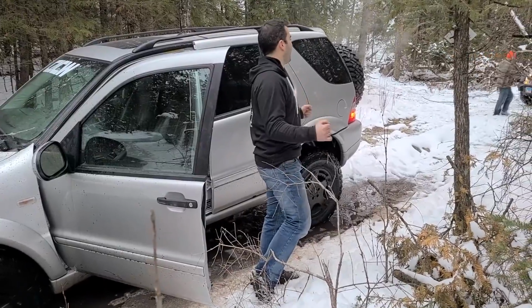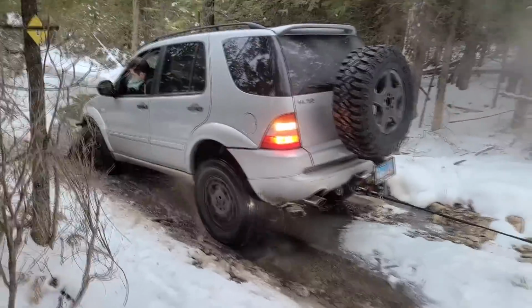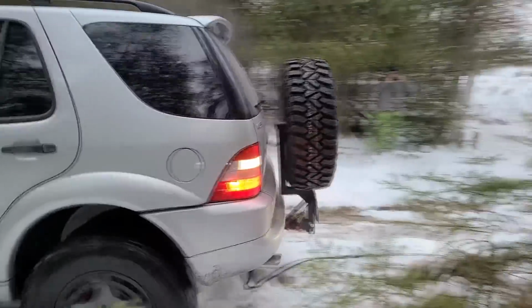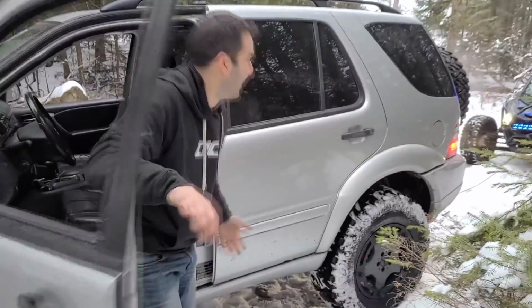Someone gets to use a winch. It's not me. Seriously, what would we have done?